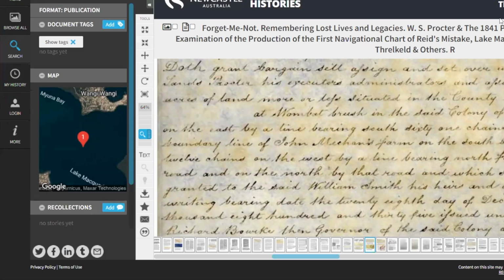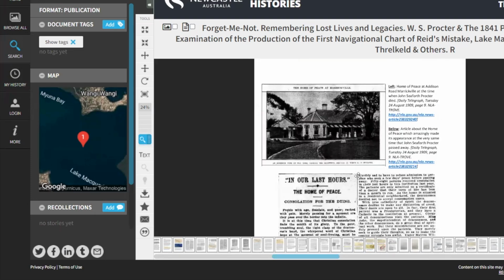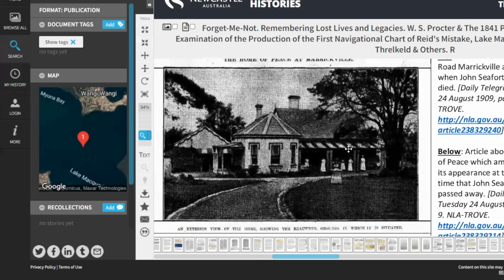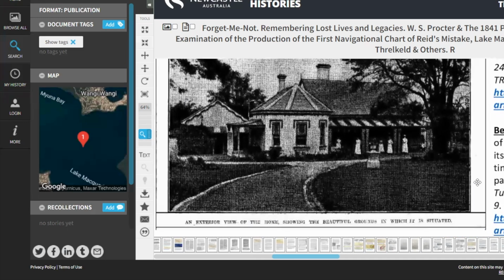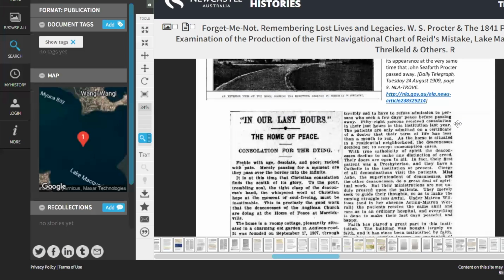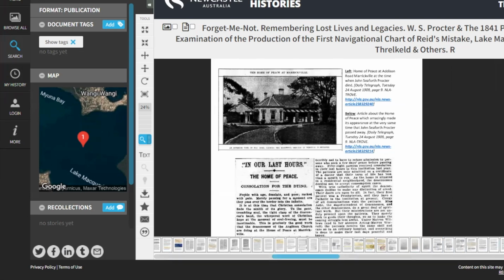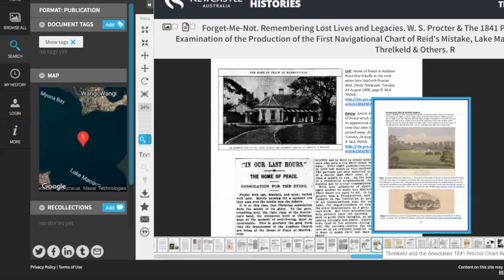I'm not going to tell you how his demise comes about. I'd like you to read the book, because this is where his son, John Seaforth Proctor, dies, in this house, Home of Peace, down in Newtown. I like pictures of people if I can find them, or of where they've lived, because it puts flesh on bones, if you know what I mean. We can put a picture in our mind of who these people are, but if you can actually put up a picture of where they lived, it gives you a greater understanding of them and makes you more connected to them.